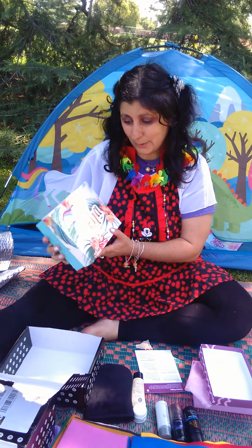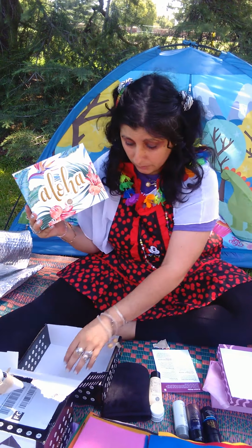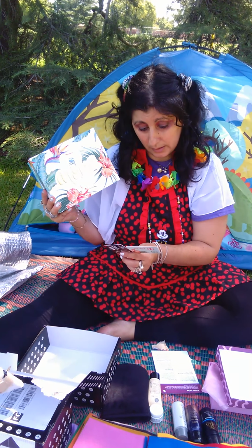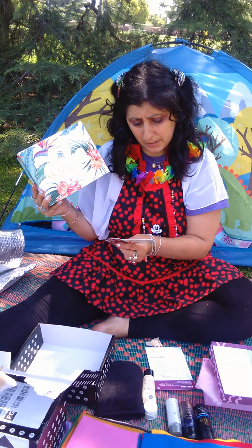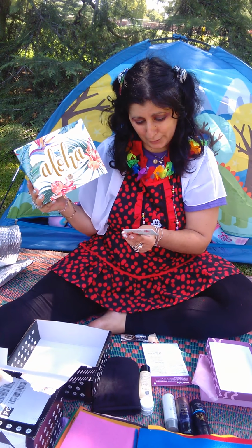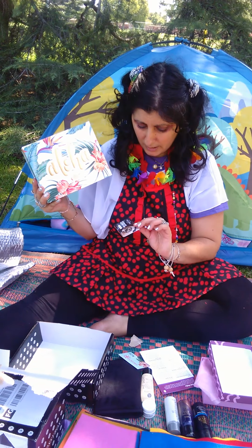Mmm, that's cool. This is our Glossybox. How pretty. This is the limited edition summer box, which we unwrapped. They threw in some gift cards. Velvet Sunnies Aloha, it's a $25 gift card. And a Vincero.